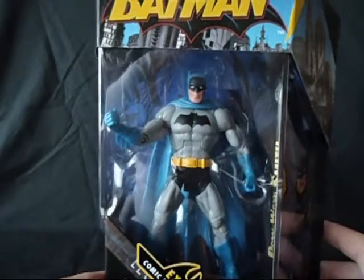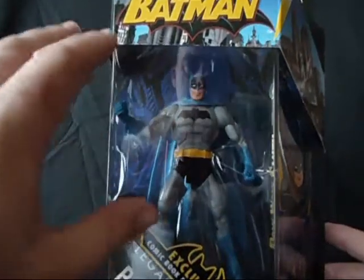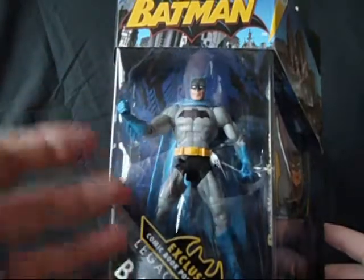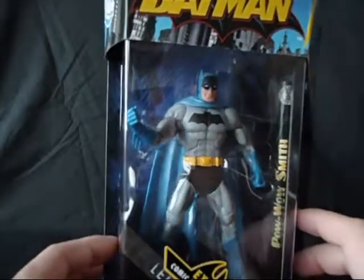But I think this Batman Legacy line is just very cool all the way around. I think we're getting some really cool figures. Even though we're kind of getting the same Batman, they're just repainting him differently and doing different things. I still think it's cool to have just different variations of the character. I dig that quite a bit.